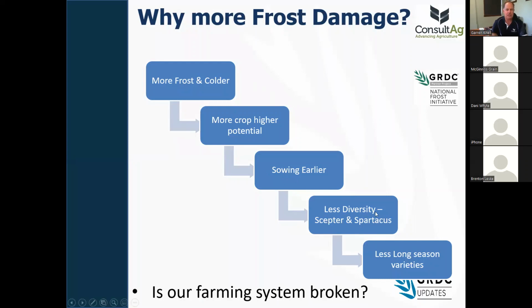We've got less diversity. So any farmers on the line there? You there, Doug? Yes, mate, yep. Wondered if you want to touch on how many wheat varieties you think growers have out in your area? Oh, I would have said most guys have three. Three, yep. I've got a few more, but didn't seem to matter last year.